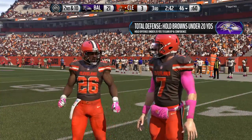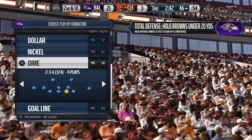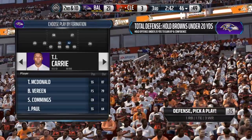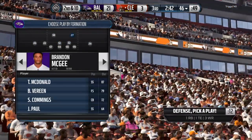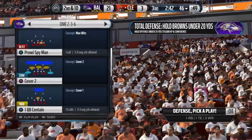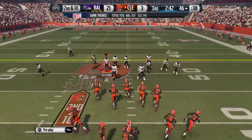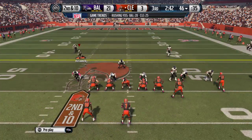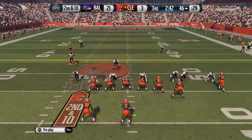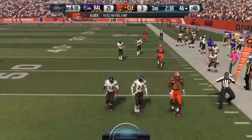The Browns will use a timeout here early in the second half. Press coverage all the way. Andrew Luck in shotgun formation. And it's knocked down.